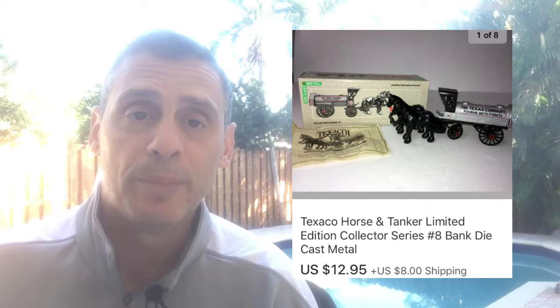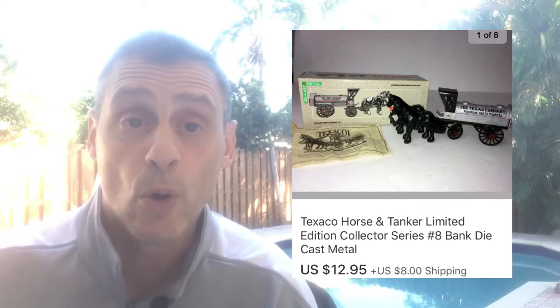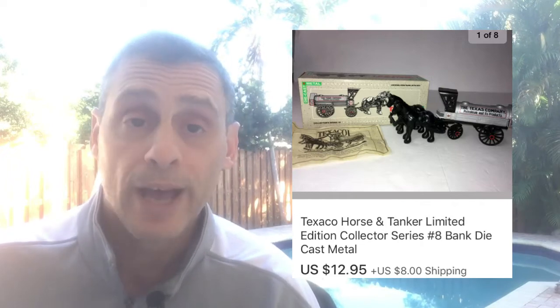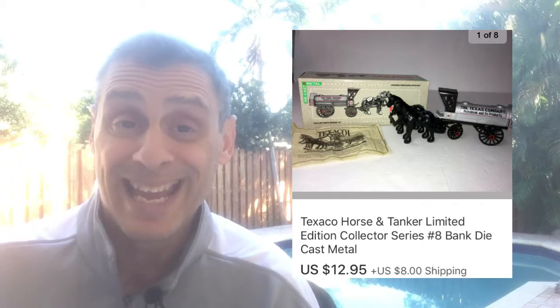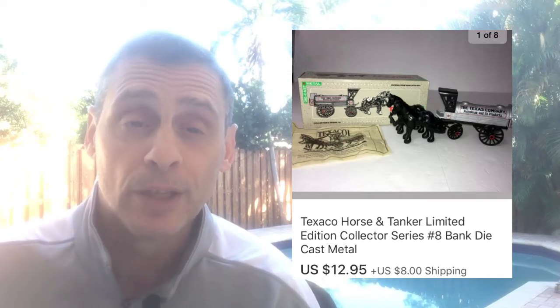Okay, this is something I picked up at a yard sale, and it is a Texaco tanker truck with a horse pull. I paid $1. Took about 8 months to sell. I have probably 2 of these left in different styles.